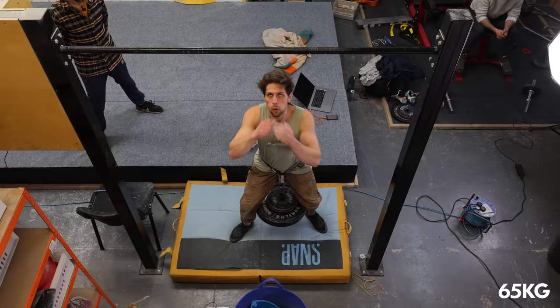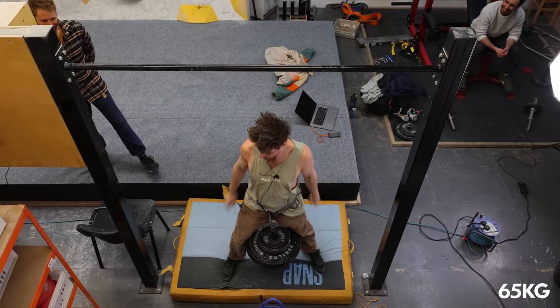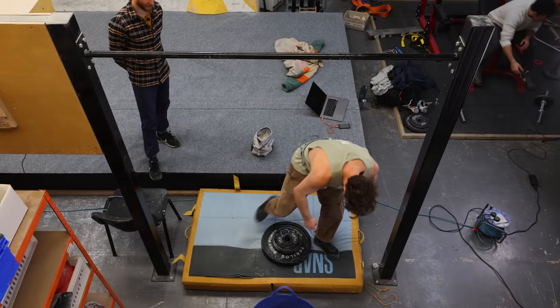Nice. Good. Pull, pull, pull. Go, go, go. It's just not there. Good, I would have to kip to do it. Yeah, and then it's not really fair. I think I just have to accept that today this form might not be top level.